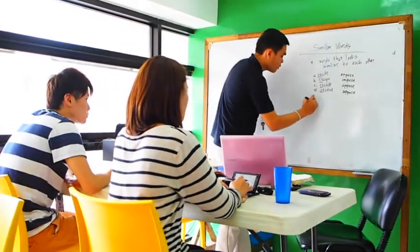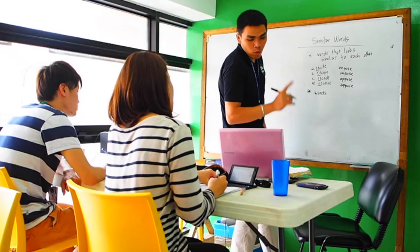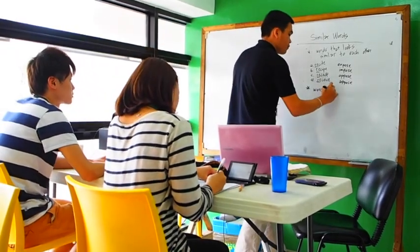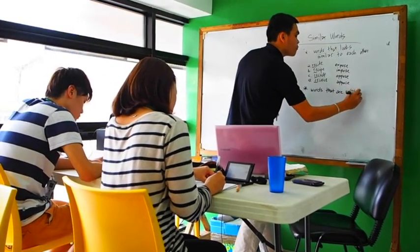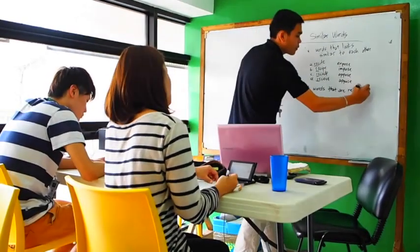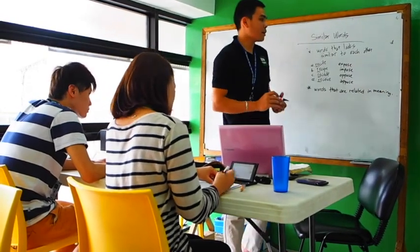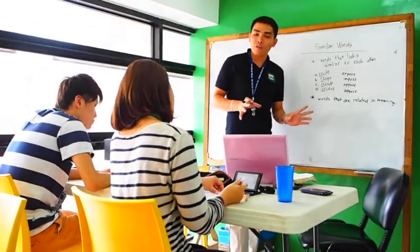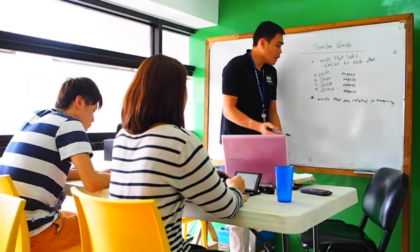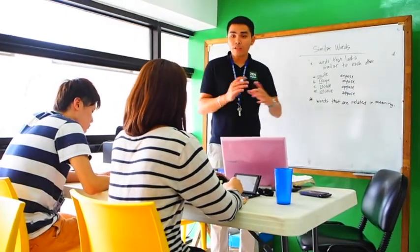The second group is words that are related in meaning. The first group just looks similar, but actually they are not similar to each other, including the meaning. But the second one, they are related in meaning, or words that are related in meaning.